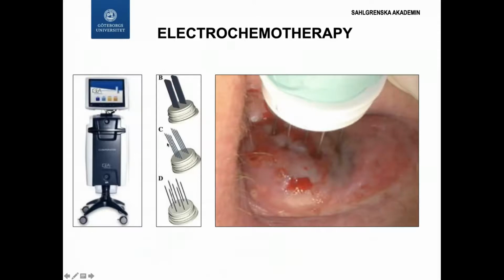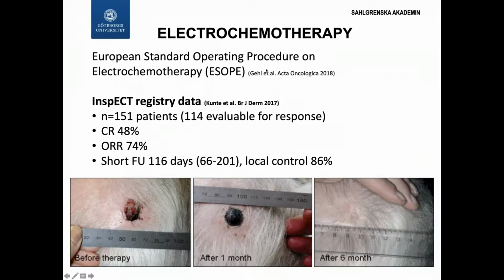And this is the machine you use, the Cliniporator, and there are different kinds of needles that you can use. And here you see how we insert it within a tumor. This is a mucosal tumor. There's a very good standard operating procedure manual, the ESOPE, for the use of electrochemotherapy, published in 2018. And there's also a registry, the InspECT registry. And in there you can find a complete response rate of about 48%. And here's an example before therapy, after 1 month, and here you actually see the small marks where you've inserted the needle, and after 6 months the tumor is gone.